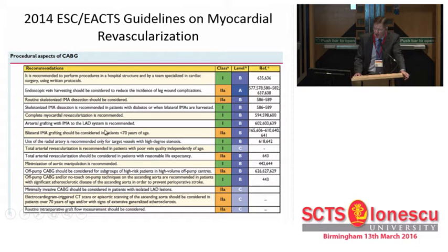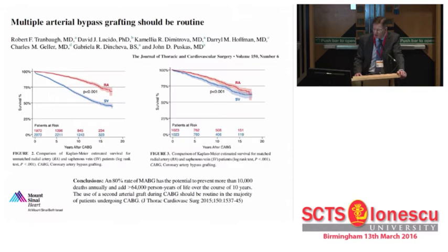These are the European guidelines for 2014. Interestingly, the European guidelines are more detailed, especially in the way that the guidelines writers are willing to advocate how surgeons should perform their operation, not just when. Recommending, for instance, endoscopic vein harvesting, routine skeletonization of the IMA, complete revascularization, arterial grafting with an IMA, bilateral ITA grafting, utilizing the radial artery for vessels with high degree stenosis, and recommending total arterial revascularization, minimizing aortic manipulation, off-pump bypass for high-risk patients in skilled centers, intraoperative graft assessment. So much more detailed assessment or recommendations within the European guidelines.